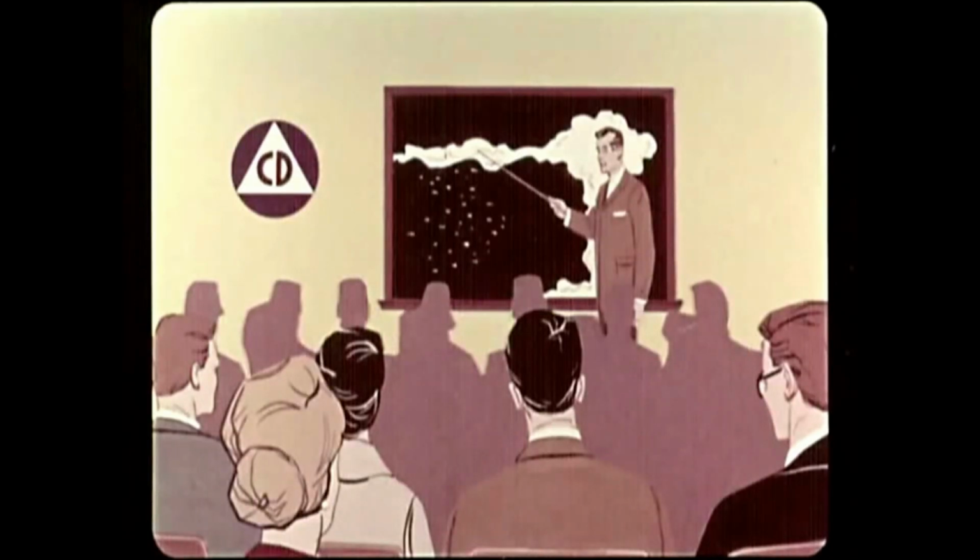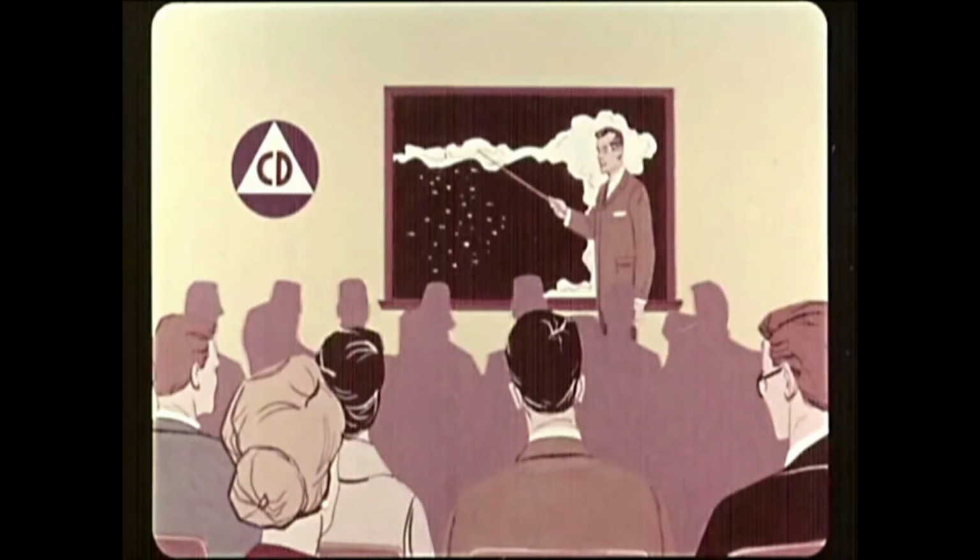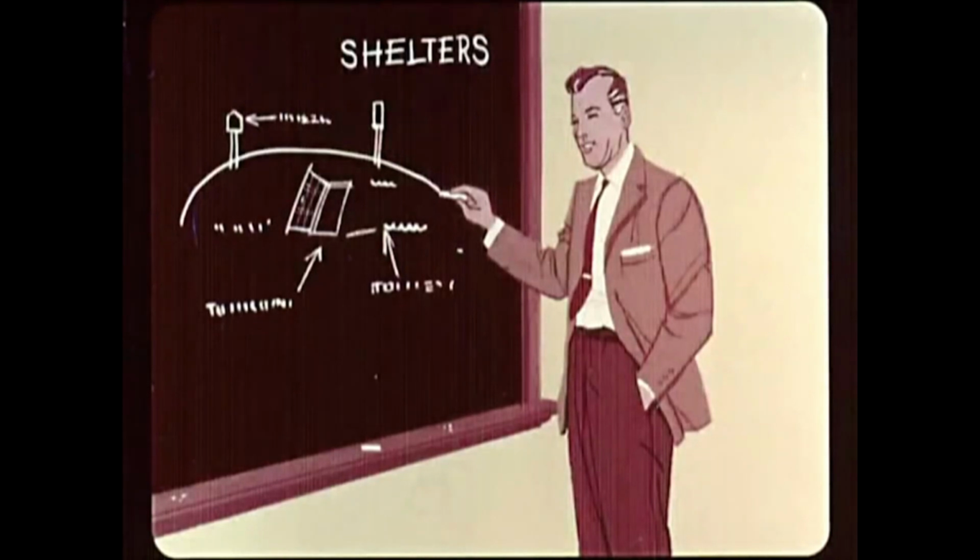Radiation produced by nuclear weapons presents a revolutionary threat to our country. In an enemy attack, it could become a direct threat to us all. Fortunately, there are means of protecting ourselves, means so effective that civil defense officials believe everyone can survive fallout if they take a few simple precautions to protect themselves.